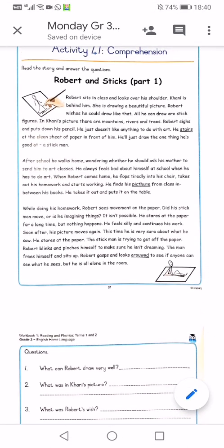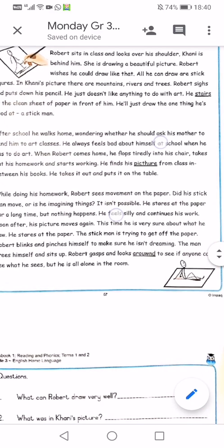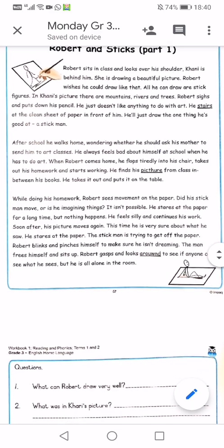Robert and Sticks, part 1. Robert sits in class and looks over his shoulder. Connie is behind him. She is drawing a beautiful picture. Robert wishes he could draw like that. All he can draw are stick figures. In Connie's picture, there are mountains, rivers, and trees. Robert sighs and puts down his pencil. He just doesn't like anything to do with art.